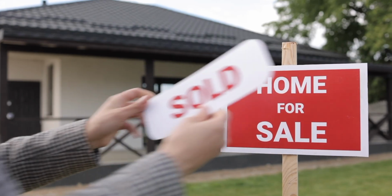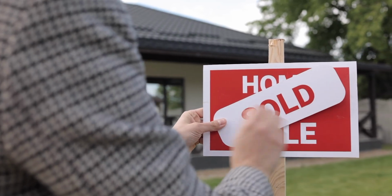Are you dreaming of your first home? That exciting thought often comes with a side of questioning: where do I even begin? Buying your first home is a huge step, likely the biggest financial decision you'll make. And it's completely normal to feel overwhelmed. But don't worry, you're in the right place.